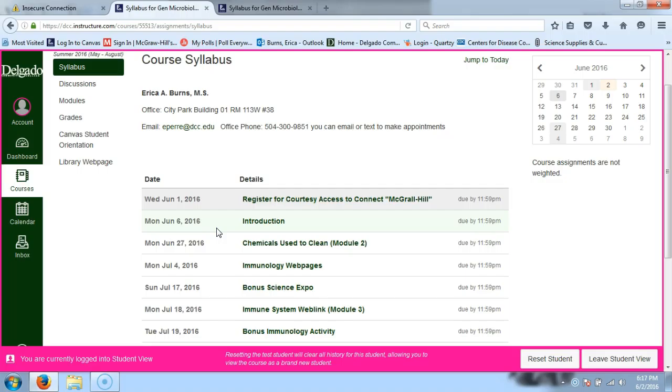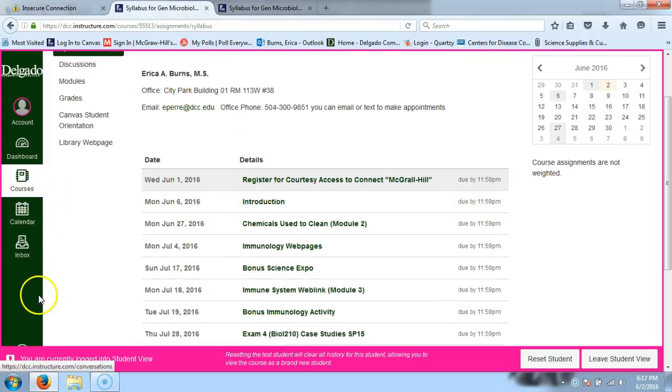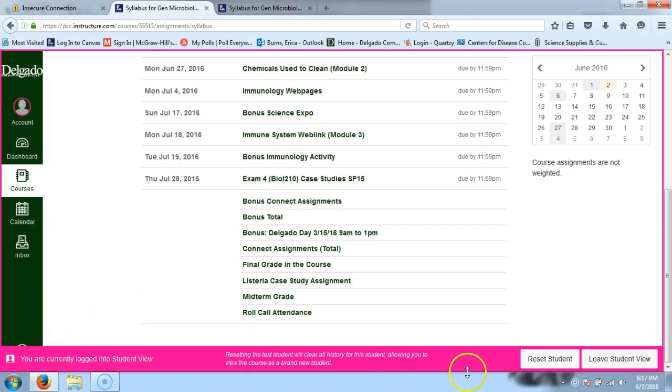But Canvas, on the other hand, if you're having Canvas issues, right, these guys are phenomenal. And all you have to do is hit my thing down here when I'm in student mode. It covers it up. But right here is a help button. And they have guides, and they have videos, and they have instant chat. And you can call them 24 hours a day, 7 days a week, 365 days a year. They'll answer on Christmas. I kid you not. Right? So it's awesome. We pay for that, though, of course. That's why it's awesome.